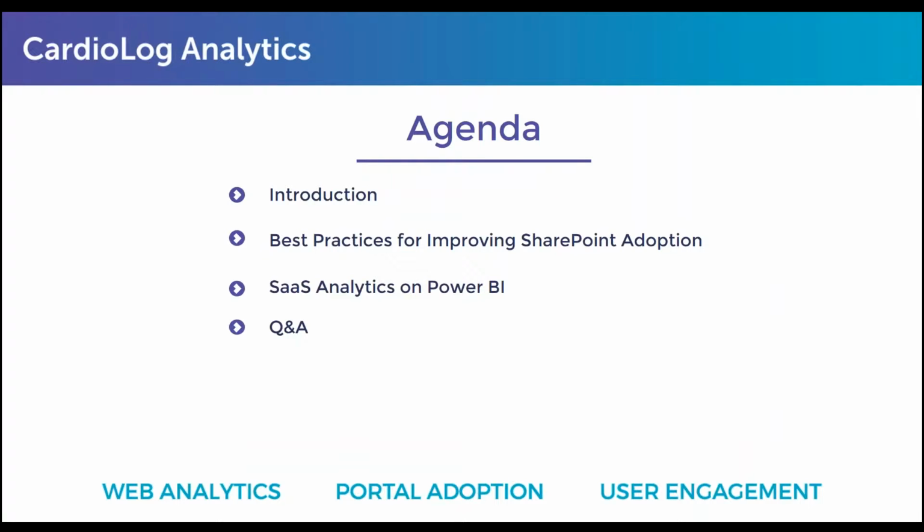In regards to today's agenda, we'll start out with a very short introduction. We'll talk a little bit about Intlock and who we are. Then I'll jump into a presentation with some tips and best metrics that you can use to monitor SharePoint adoption and usage. So we'll be covering both our on-premises solution as well as a bit of our new product, Cardiolog Analytics on SaaS. And at the end, again, we'll try to take some Q&A, so feel free to send your questions throughout the course of the presentation.